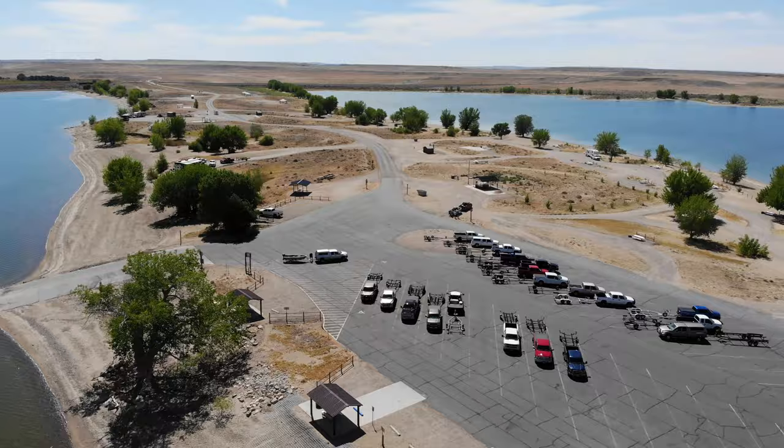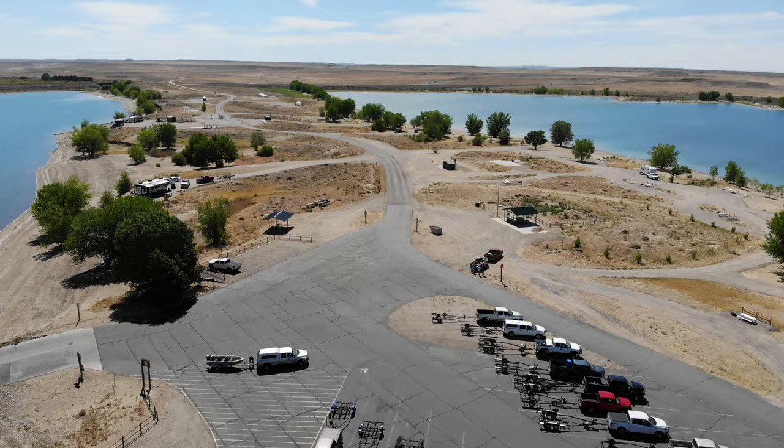Well, it looks like it's getting hot and it's time to call it a day. We headed back to the ramp, then we headed back to Rick's place. He introduced me to his awesome wife, Echo.